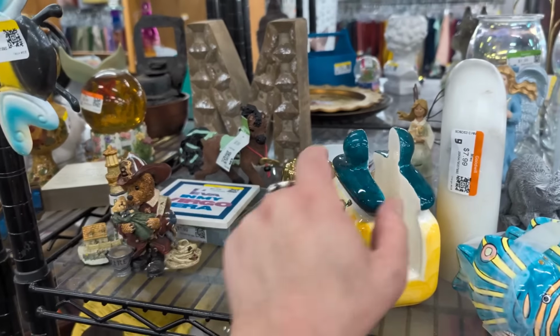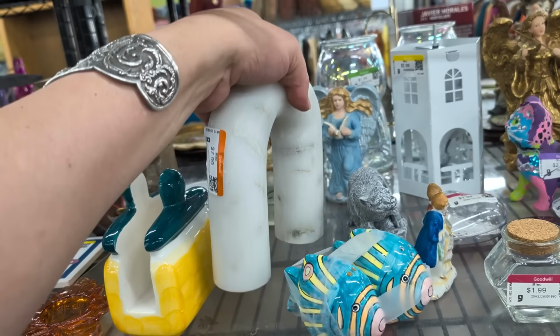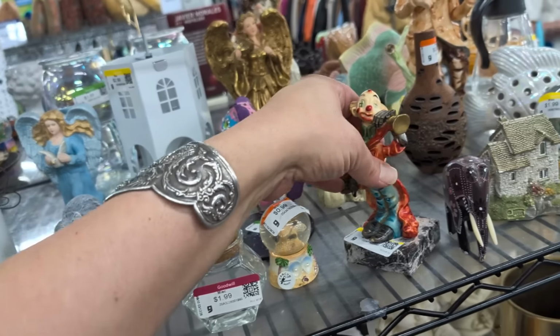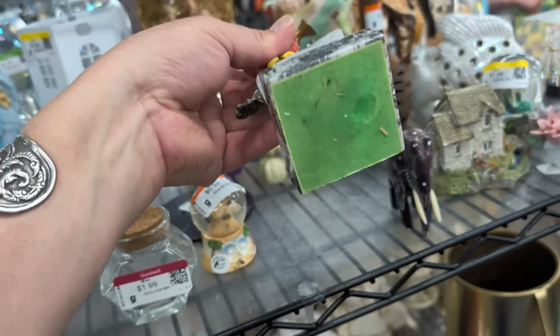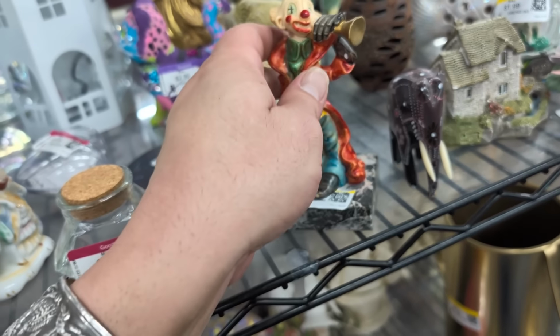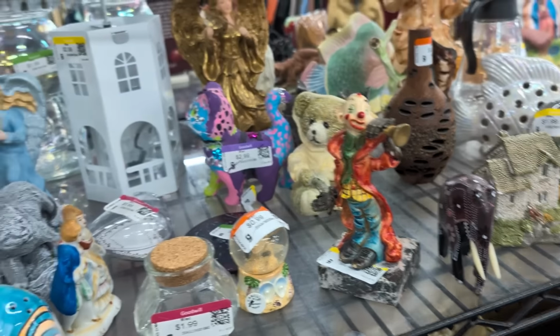What other little goodies do we have on this shelf? All kinds of things. A marble, whatever this is. And a little plastic heart ornament that you can fill with stuff. Here's a little clown on a marble stand. How did they get that sticker under there? Does he not go on this? That's wild. How did they do that?